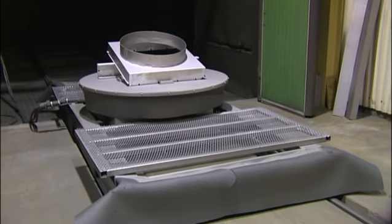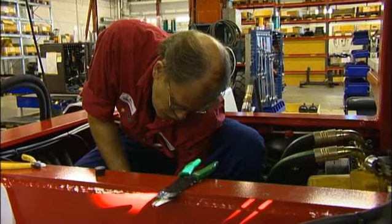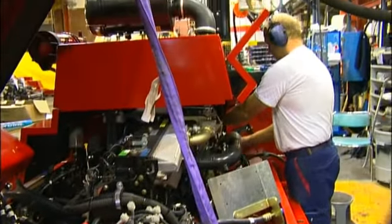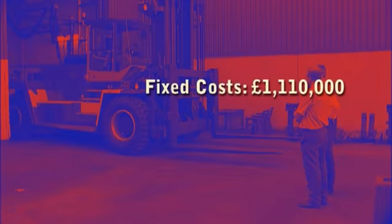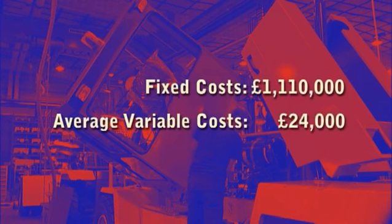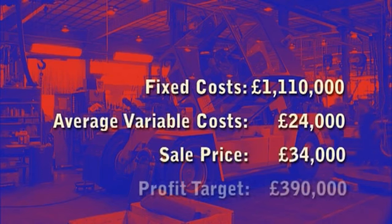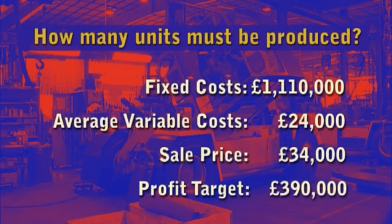Kalmar has high fixed costs because their manufacturing is capital intensive. But they also have high variable costs because their labour costs are high. Given this cost structure, how can we determine the necessary output level? For the sake of this example, let's assume their average fixed costs are £1,110,000 and their average variable costs are £24,000. We'll assume that each of their trucks sells for £34,000, although in practice the actual price varies because they are individually produced. If the company has a profit target of £390,000, how many machines must it produce in the course of the year?